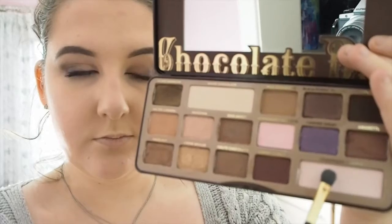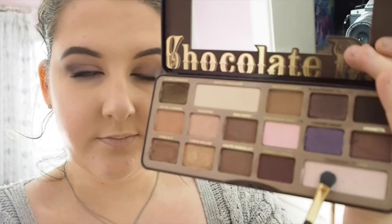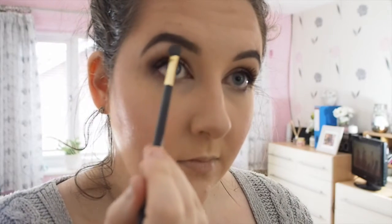I absolutely love this highlighter, so I'm just using it on top of my cheekbones and in any other areas I feel need it. And I'm using another brush from Sigma. This is a tapered highlighter, I believe. And then going back in with the Chocolate Bar palette. This shade is Champagne Truffle, and I'm just using this to highlight with.